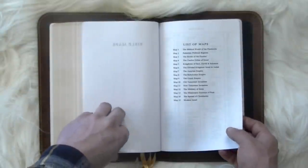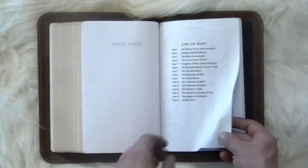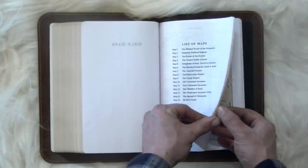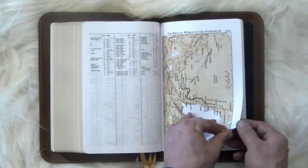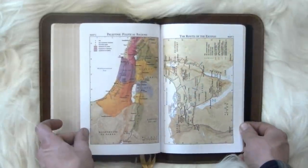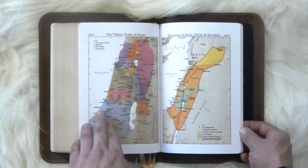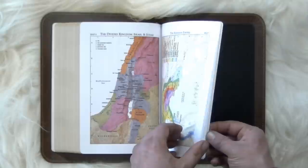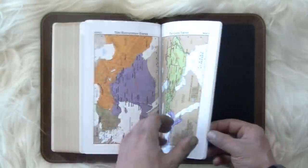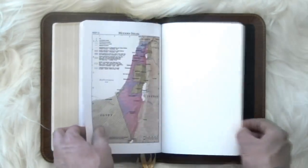Bible maps. Whoops, I passed the page there. Bible maps, list of maps. And this one actually has some of the map index stuff before you get back here to the actual maps. But then you get to the maps here and we'll take a look at this. Very nice maps. Well, I would say pretty good. Now, I think that they're a little bit more clear and I like the coloring on them. I'd say even a little bit better than the Cambridge, and definitely better than the R.L. Allen King James Bible. So you get through those different maps there, and you have a few blank pages, and that's it.